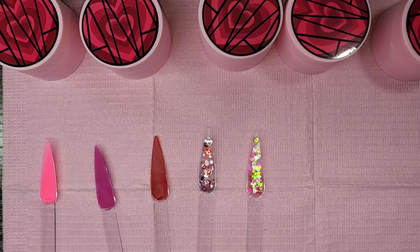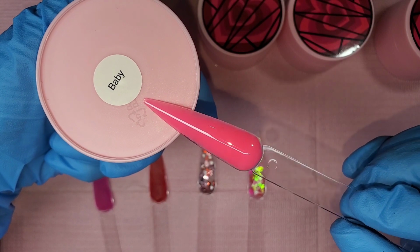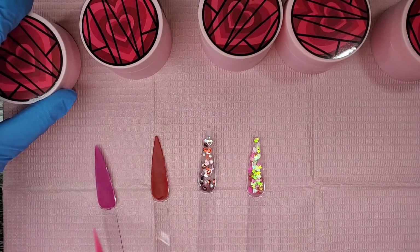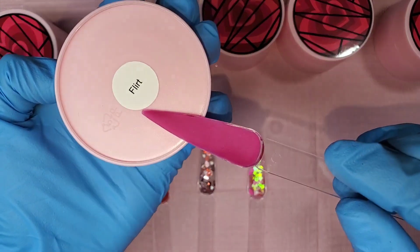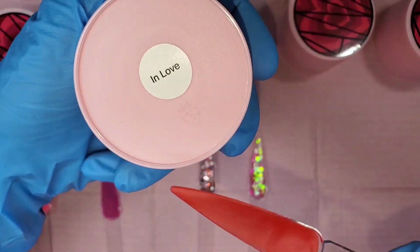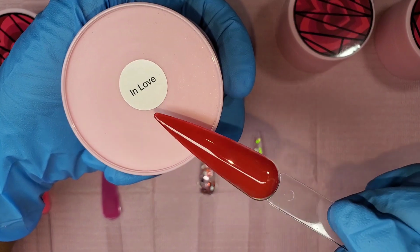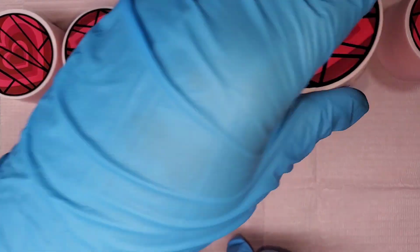So the colors, once again, going from left to right. First we have Baby. And with these, I didn't have any marbling whatsoever. No marbling. So that was Baby. Next we have Flirt. Then we have In Love, which is my fave. Red. Next we have Moi.